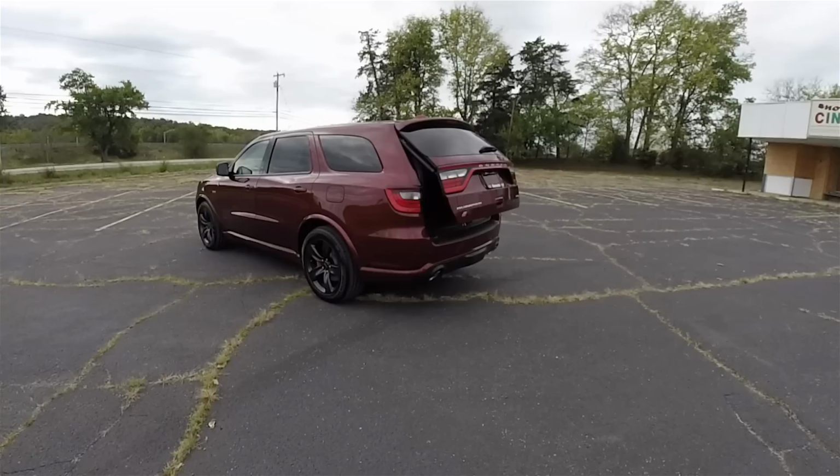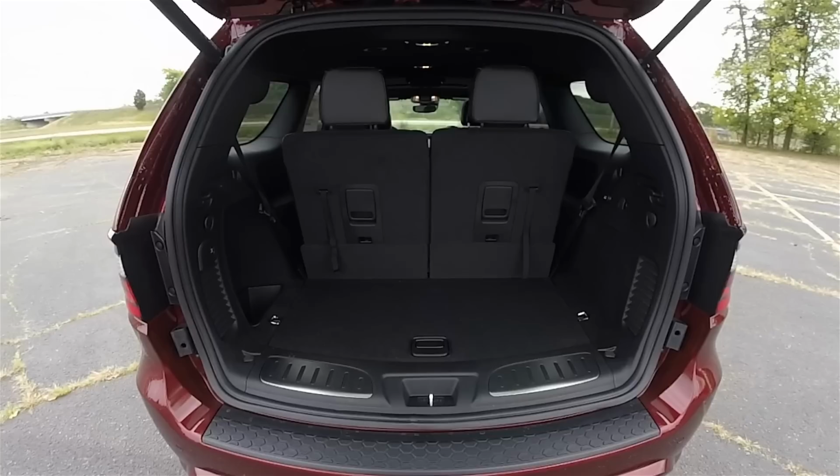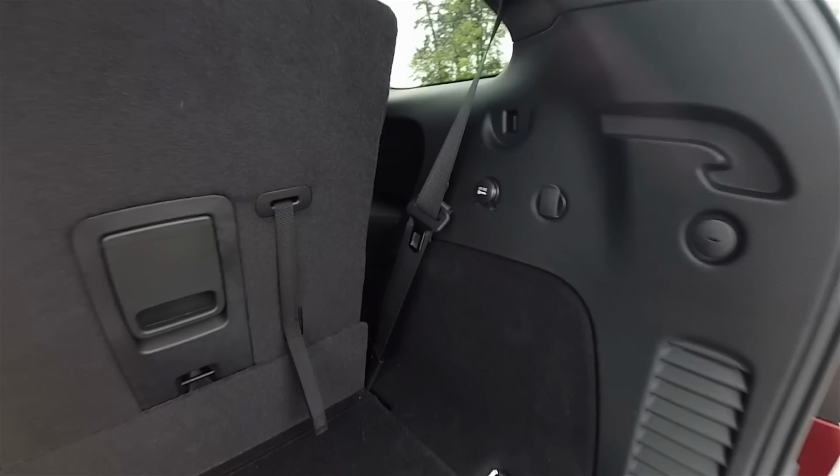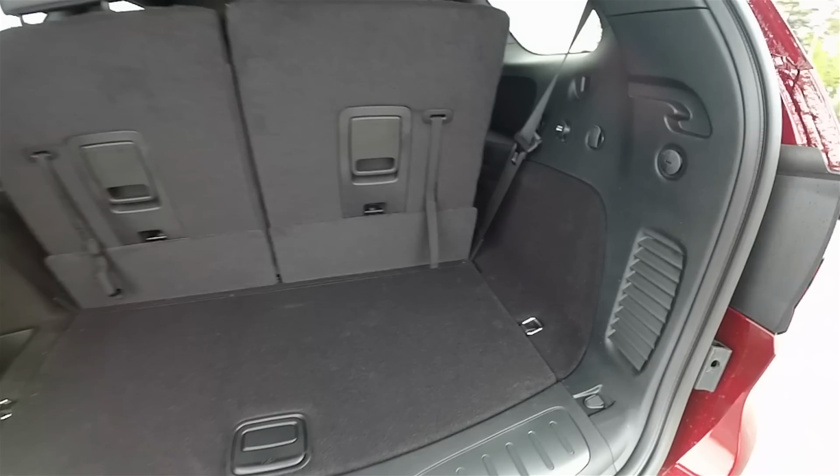All right, opening the liftgate is easy just by double pressing the liftgate button on the key fob. Luggage area with the third row seats up is decently spacious. It is small at 17.2 cubic feet, but it is a load flat floor. You've also got a 12-volt power point, a couple grocery bag hooks, and a small storage bin as well.